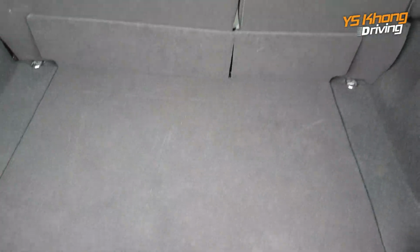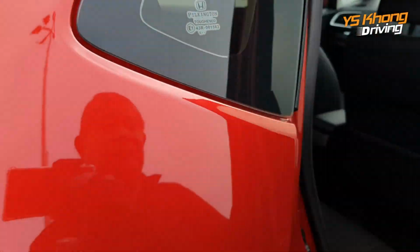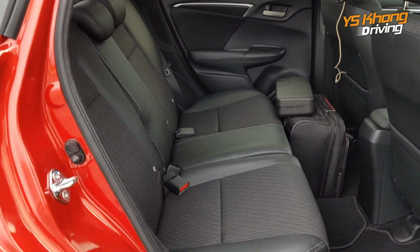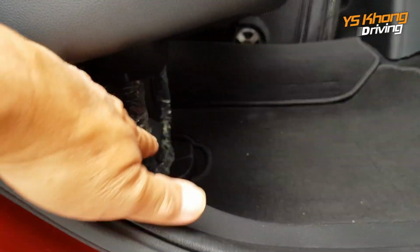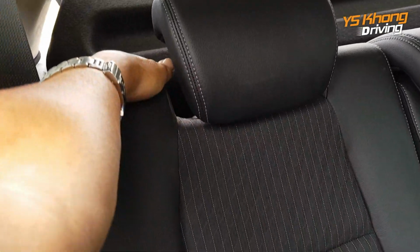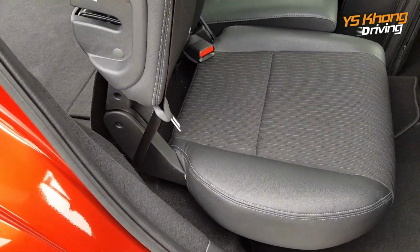All right, then you can see that the rear seats do split and fold, and here is the rear seat. I want to show you something. This car has got the ultra seat. If you look under the seat, there's nothing there. You can see the handle. And here's how we're gonna do. We're gonna open the seat, pull this, and look down here. What happens? The seat starts to slide forward and down.